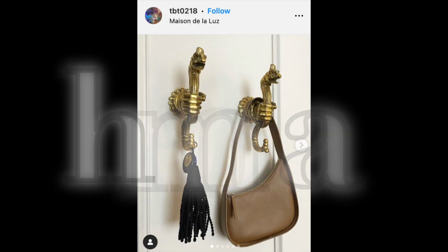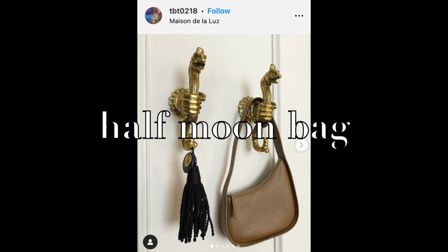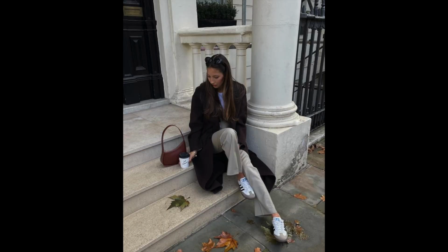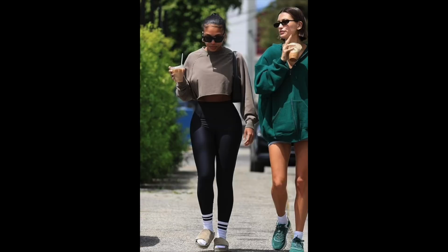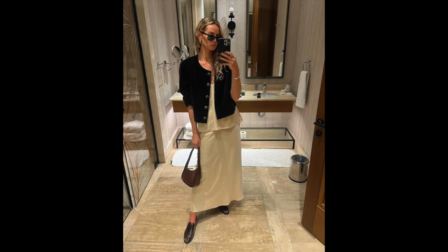And the next bag I want to talk about is another bag from the Row that has been kind of viral in 2023. I think it is, I would say, one of their most popular bags because it does coincide with what has been trending. It's very ergonomic, and I'm talking about that Row half moon bag. Right now it's going for $1,450.